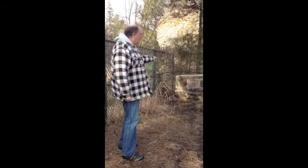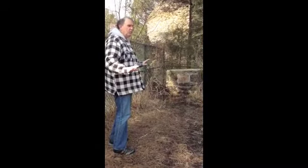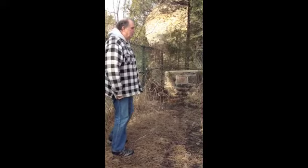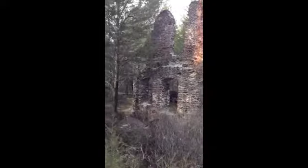But this well has been running since the 1850s. There's still water coming out of it. It's been coming out of it continually for almost 200 years. It's kind of an amazing feat. Wall of the remaining paper mill.